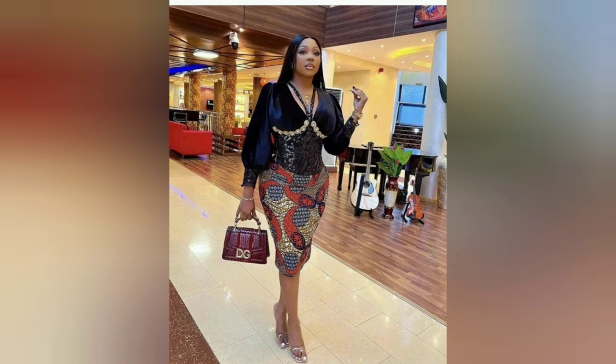Guys, this particular one too is an Ankara combination, sequin, velvet, and Ankara.